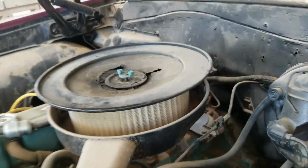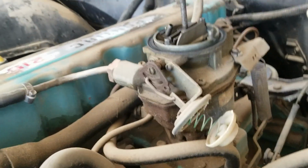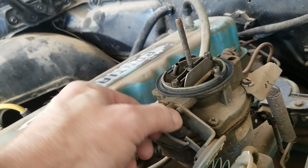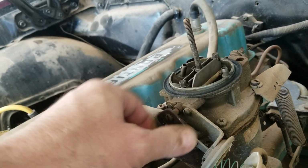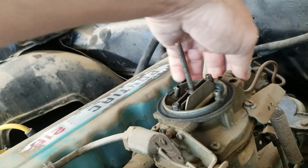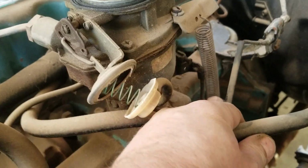Let's take that air filter off and see. Okay, well, I'm going to start off by saying that the choke doesn't work. That's fine. She's a little stiff. That's alright, don't need that anyway. Yeah, the linkage moves, so that's a good thing.